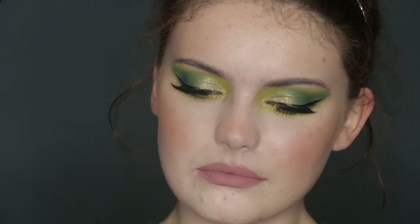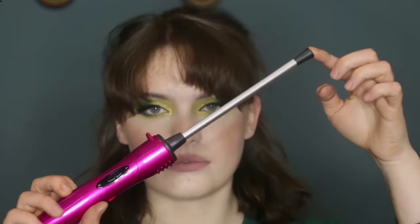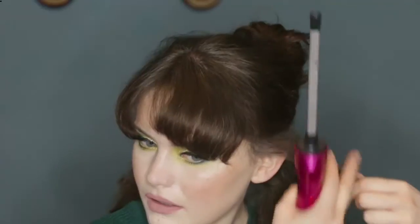And that's the makeup portion done. So like I said, quite fun on the eyes, keeping the Brazilian theme as it's a Samba look, and I really love how it turned out.